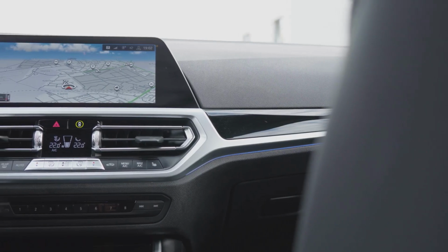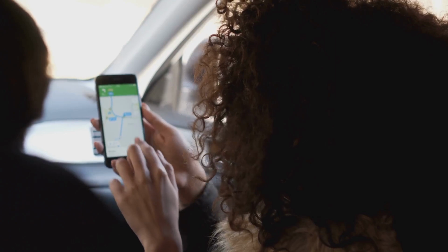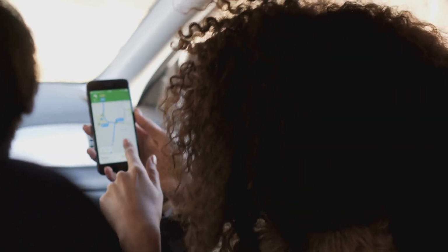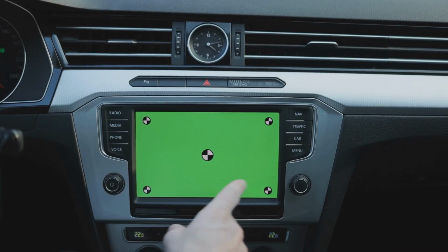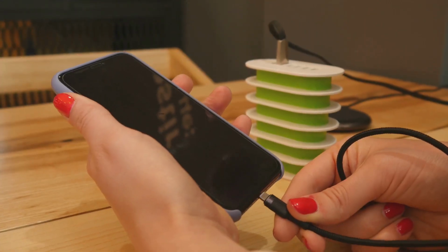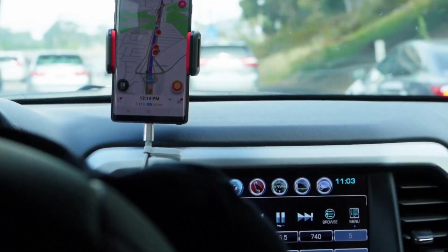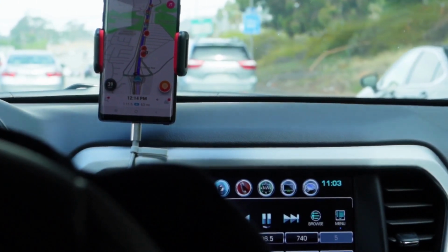Section 3. Connecting Google Maps to Apple CarPlay, a step-by-step guide. Connecting Google Maps to CarPlay is super easy. Just follow these simple steps. First, check for CarPlay in your car. Look for the CarPlay logo, or check your car's manual. Next, connect your iPhone to your car. Use a USB cable or, if your car supports it, wirelessly connect using Bluetooth.